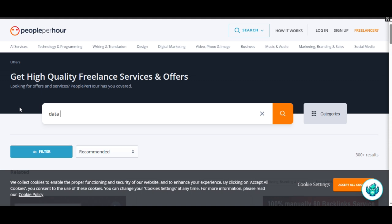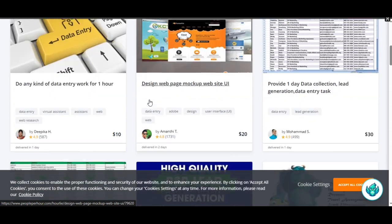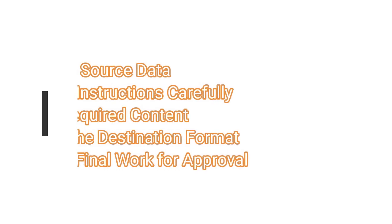Now, how to do the work? So, how do you actually complete a copy paste job? It's simple, but you need to be accurate and follow the instructions carefully and closely. First, once you are hired, the client will send you the source data. This could be a PDF document, a website link, an Excel sheet, or even a plain text file. Now, your job is to go through the provided data carefully. Next, you copy the required content. This could be a product detail, contact information, article text, or consumer data.